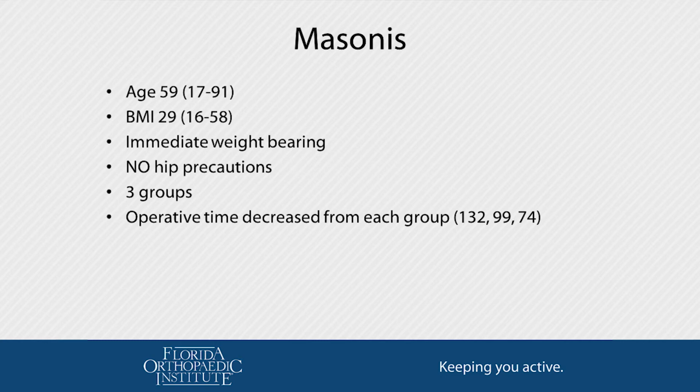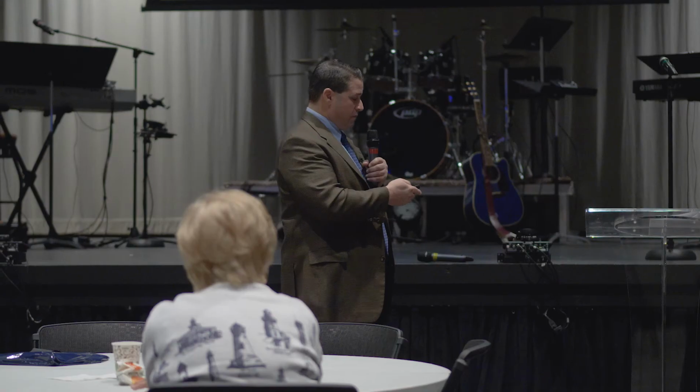They had 3 groups. The operative time decreased from each group. So the first group was about 2 hours and 10 minutes. Then the second group was 99 minutes. So the learning curve was getting less and less. The third group was 74. So a standard total hip is about an hour to an hour and a half. So now they have the anterior approach down with the first 300 back down to about an hour and 10 minutes.